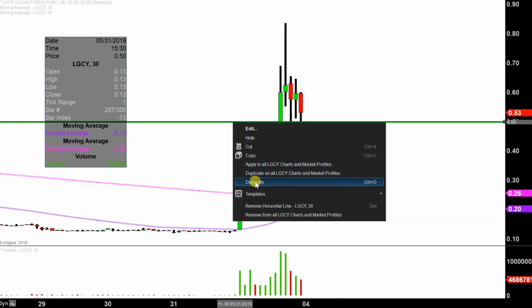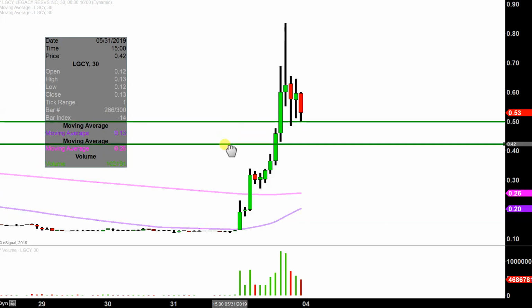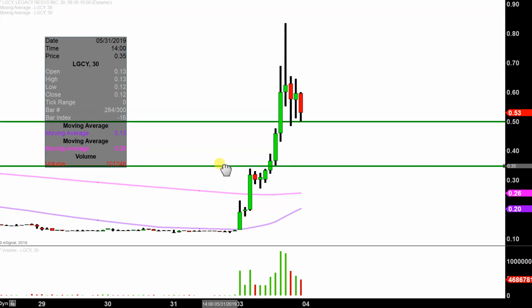Next level of support after that would be down here at this former breakout point, and that sits around 35 cents. So 50 cents and then 35, two of the near-term levels.